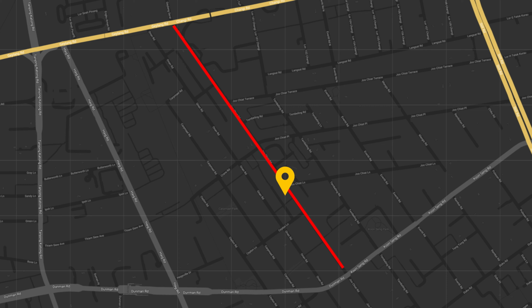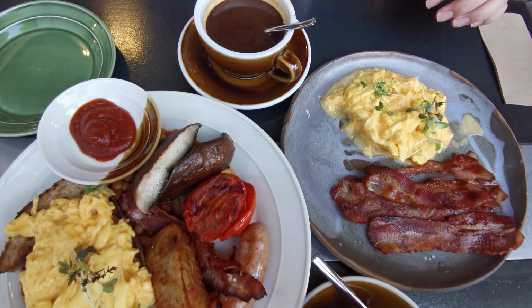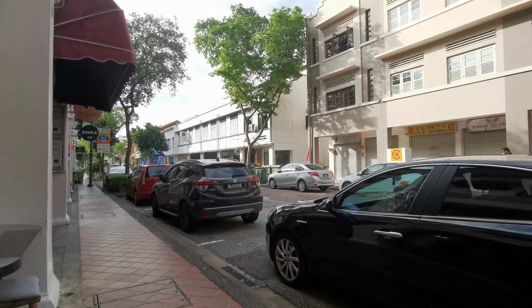However, it's located at Joo Chiat, so there's a lot of atas food. So where we had breakfast was Common Man Coffee Roasters. It was really, really good. It was $63 for two people. So it's quite expensive. However, it is a recommend. The breakfast is not from the hotel, but it is opposite the hotel, so it's very conveniently located. There are also a lot of other food options along Joo Chiat Road, which you can check it out yourself.